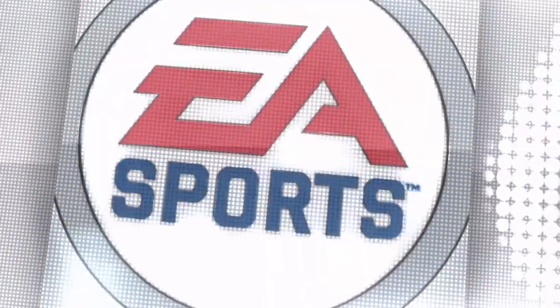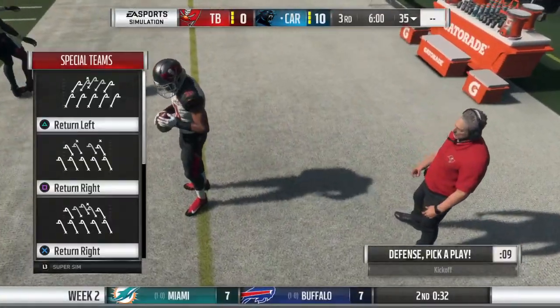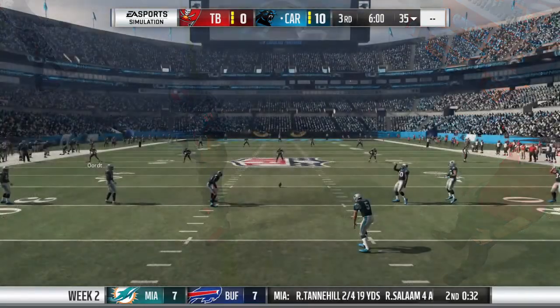Now you folks don't know what you're missing. Missing Larry Ridley. Ready to get back, though, to this Week 2 matchup.